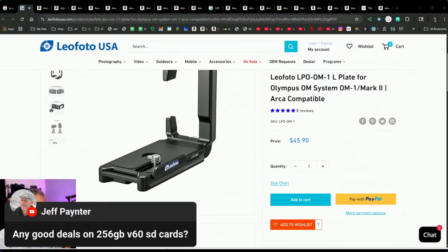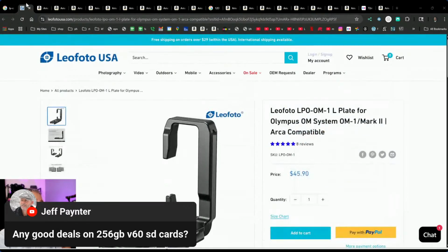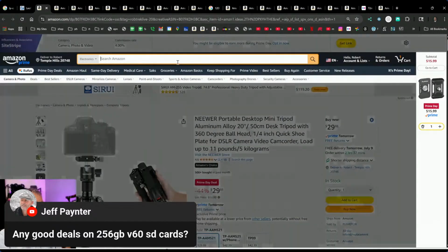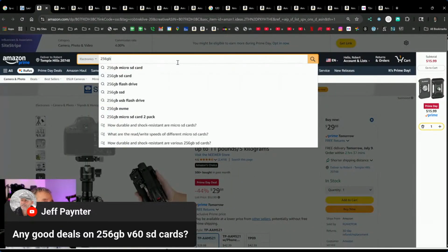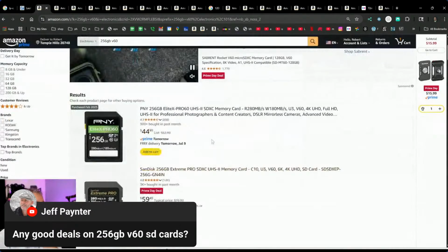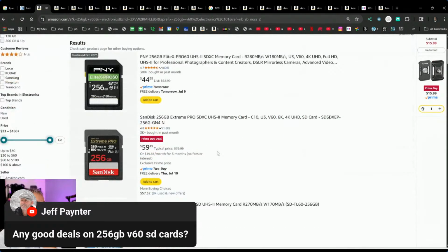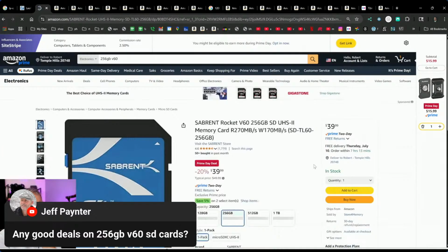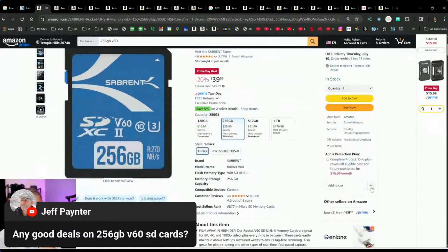Any good deals on the two? Okay, so I didn't see any, but let's just double check. This is okay, $44. All right, this is good. 40 bucks. Let me add this to my deal page.